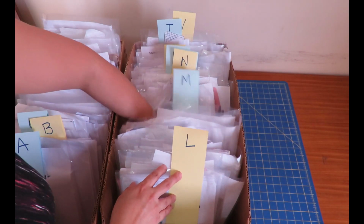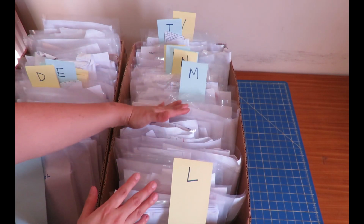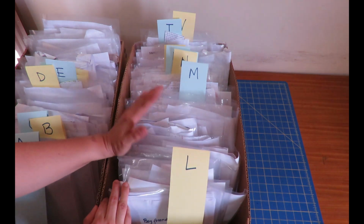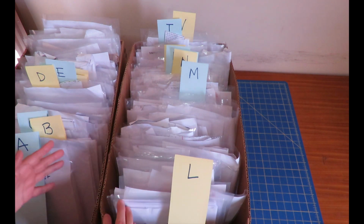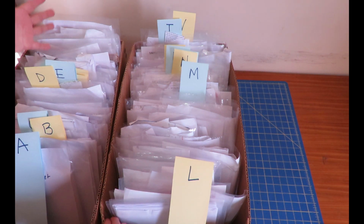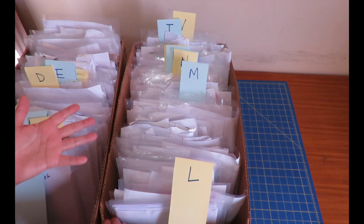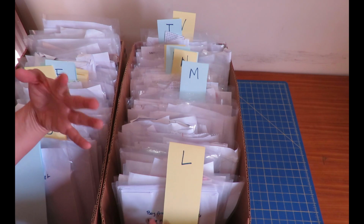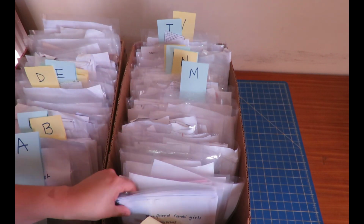So the other box has from L onwards, and look at all this chunk of L. And guess what pattern company I sew a lot from. I do pattern tests for Itch to Stitch, and that's why, you know, the amount of stuff. And plus the ones that I've purchased myself. And Love Notion's the same. I've purchased many and I've tested many, so hence the huge stack.